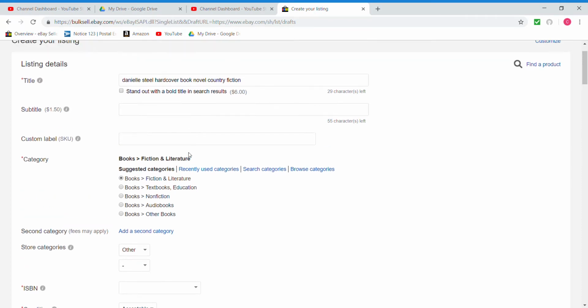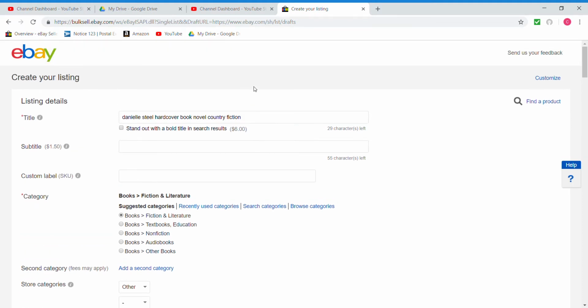Next thing you want to do when you're making your titles. This is a good title, by the way. I was talking about titles. Getting distracted. This is a good title: Danielle Steel, hardcover book, novel, country fiction. Where'd my first edition go? Well, they took away my first edition. I don't know why. I guess they didn't like it. I liked it. They would say first edition. Let's put it in here just so you understand.